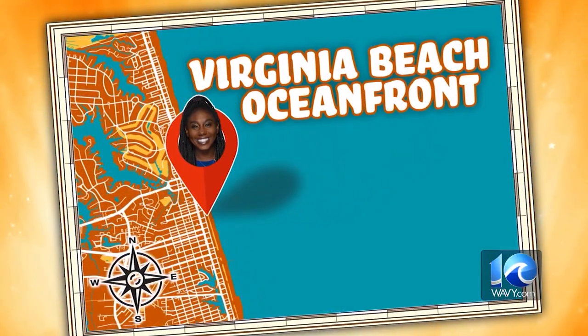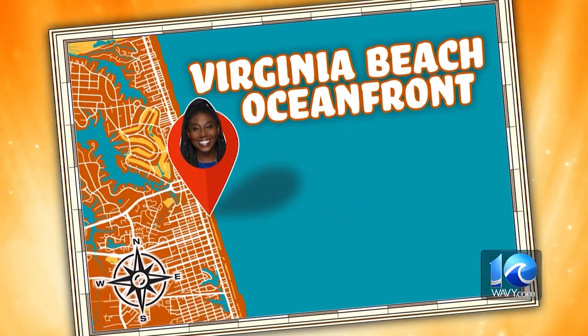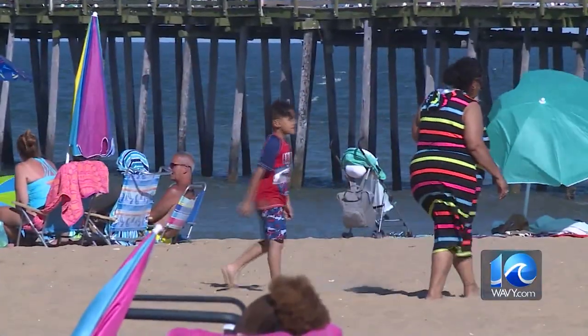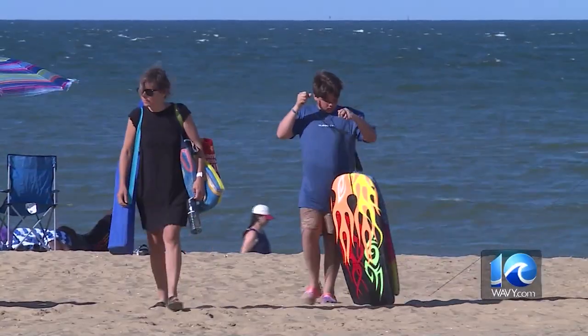Last but not least, the Virginia Beach oceanfront. I mean, this is where the action happens. You got the 3-mile boardwalk, you got the sand, the blue water. As the hub for dining, entertainment, and hotels, the oceanfront offers endless activities for the entire family to enjoy.